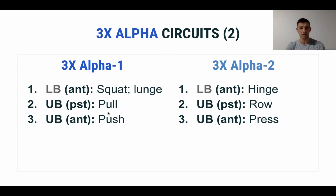That's a pushing movement. Now, alpha 1 is more important than alpha 2 because the squat, the pull, and the push are, for me, the movements that basically cover or mimic those foundational functional movement patterns that we talked about in the exercise strategies video. That's why it's more important than alpha 2. A hinge, row, and a press. So a hinge is like a deadlift, picking something up from the floor. A row is also a pull, but you're doing it horizontally. A press is also a push, but you're doing it vertically.